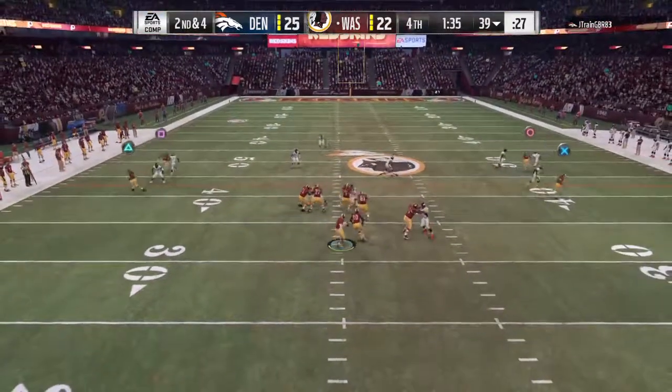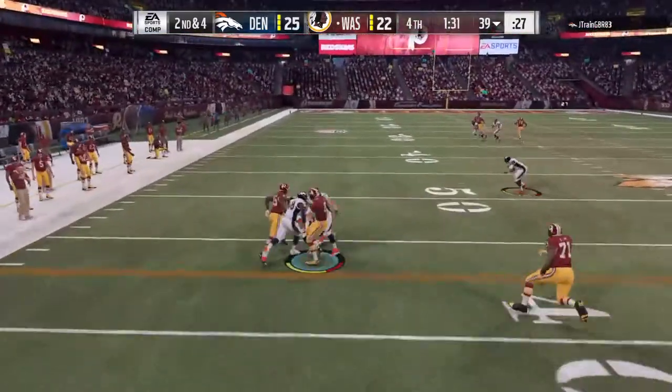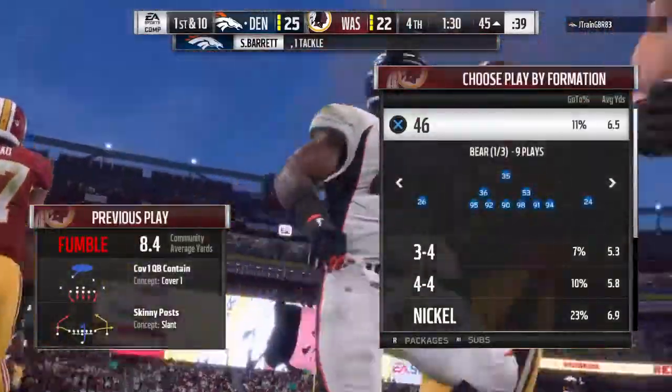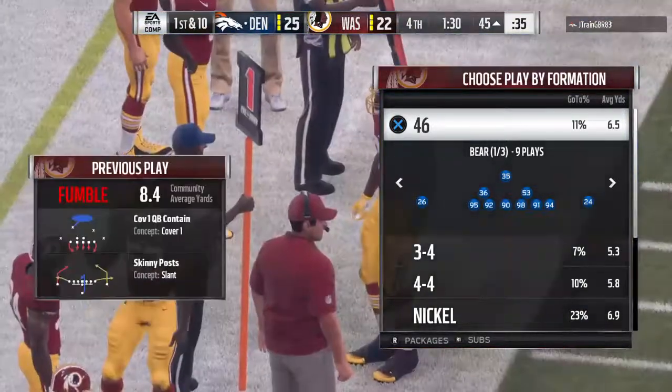He'll look to throw. Being chased out left. Now the hit comes, and Cousins lost the football. It's picked up by the Broncos, and they'll set up shop in enemy territory at the 45-yard line.